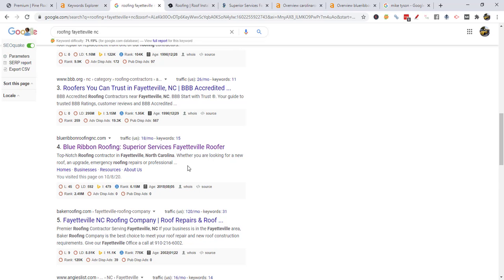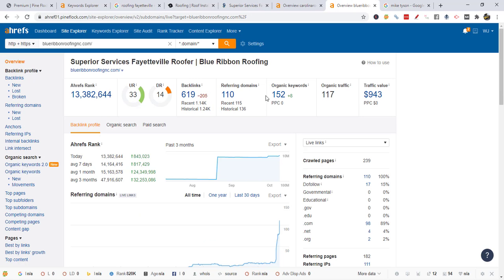Now, how much traffic are they actually getting from being in this spot? Well, if we go over here, we can see they're getting 117 people visiting their site every single month. That's a lot of traffic, okay? And that's traffic they're getting for free just by being in that spot. That's basically about $1,000 worth of free traffic they're getting just from sitting there.